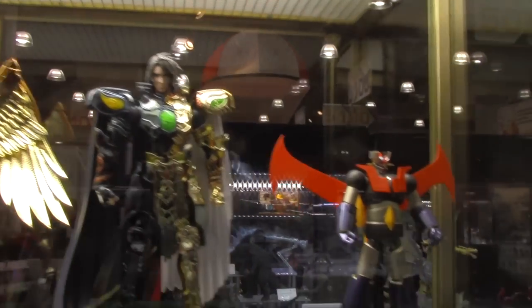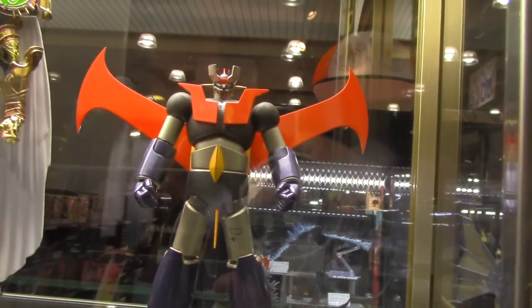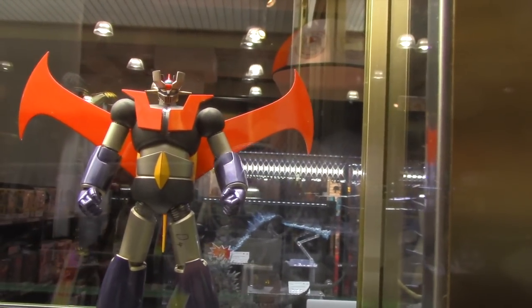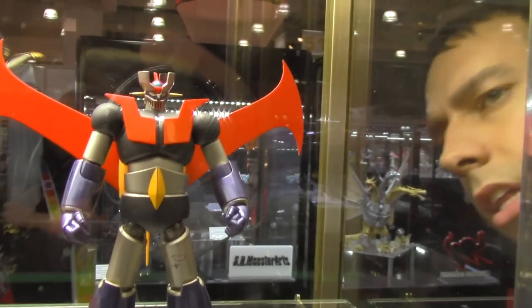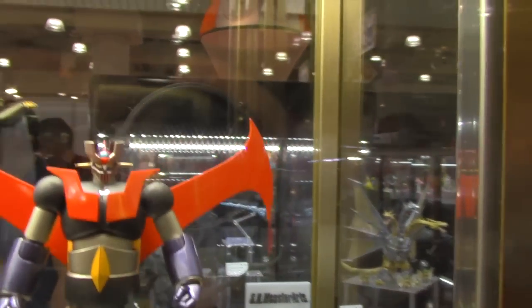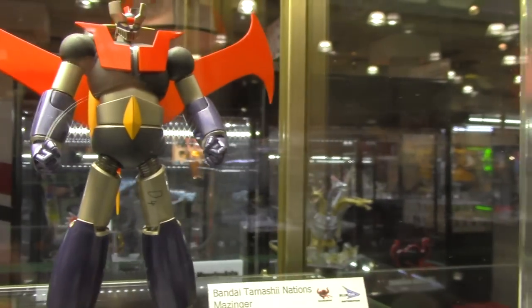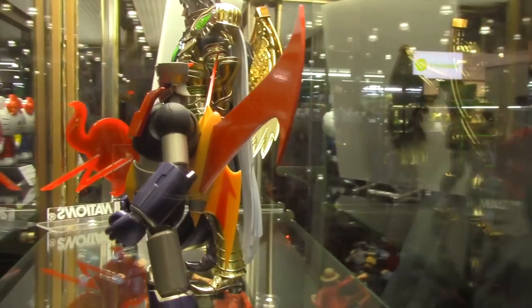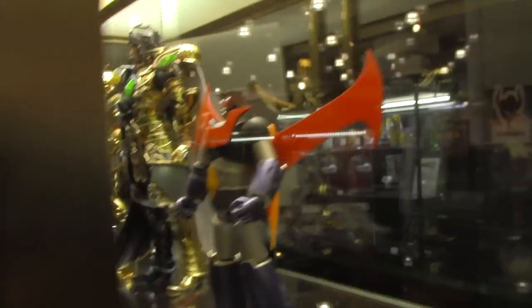And what makes this the Kurogane edition? Why is it a Kurogane? Is it because it's a matte color? It could be. First time I've seen it. It looks like a prototype. Yeah. Well, Kuro would be black. See, I don't know. I can't answer that question. Go find Adam. He'll tell us. Yeah. Right. I don't know what that means. Kurogane.